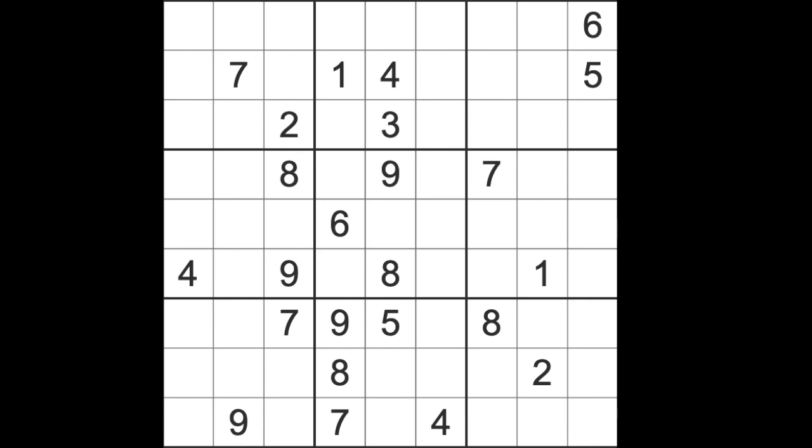Right, so shall we just jump into our Los Angeles Times expert level puzzle and see what we can see, if indeed we can see anything. Certainly can see fours blocking up here like this, four across here, four down here like that, giving us a four there.